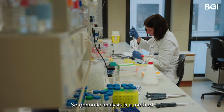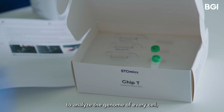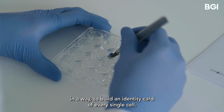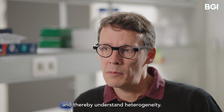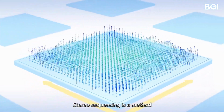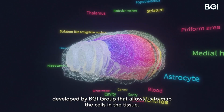So genomic analysis is a method to analyze the genome of every cell. In a way, it is to build an identity card of every single cell. And so we are able today, with these technologies, to discriminate between different cells in the tumors and thereby understand heterogeneity. Stereo-sequencing is a method developed by BGI Group that allows us to map the cells in the tissue.